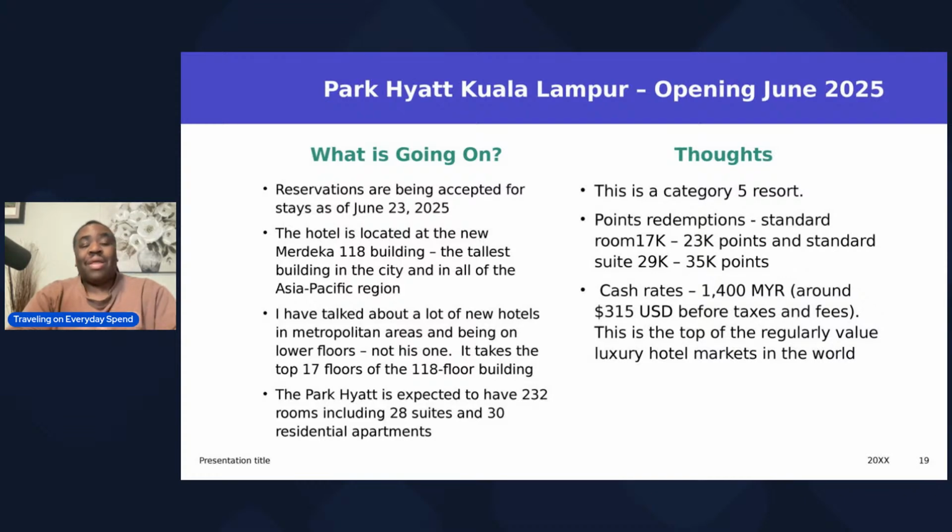Now, I've talked about a lot of new hotels, especially Hyatts, around the world in London and such. And most of the things that I've talked about when they're in a metropolitan area is that those hotels are a lot of times on the lower floors. So it really takes away from any kind of scenery. That's not the case with this location. It takes up the top 17 floors of this 118 floor building.